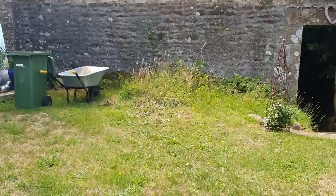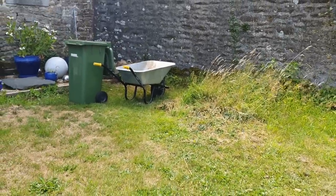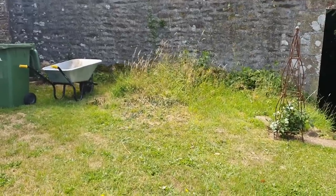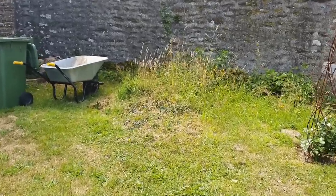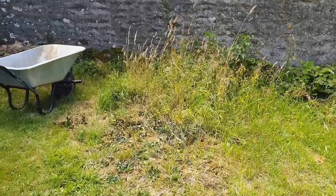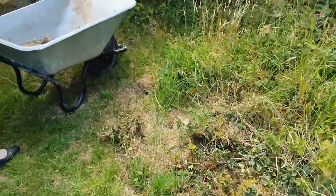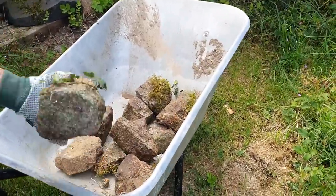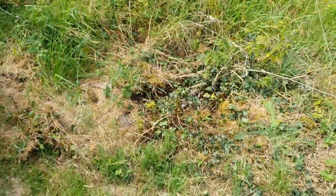This is the area that my mother's talking about, down into the secret garden. This mound is full of, well, obviously, rocks. I'll show you. And we're not talking about one. All I wanted was it flattened. I can only just lift this wheelbarrow. We've only got this number in here. It is all over that.